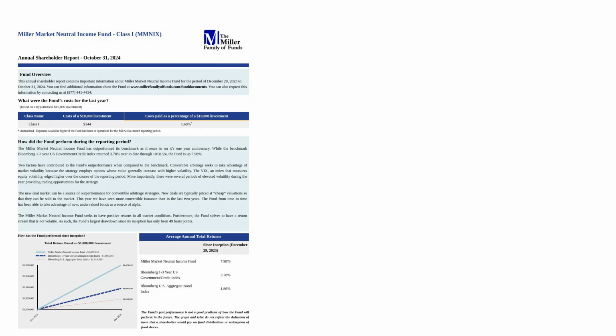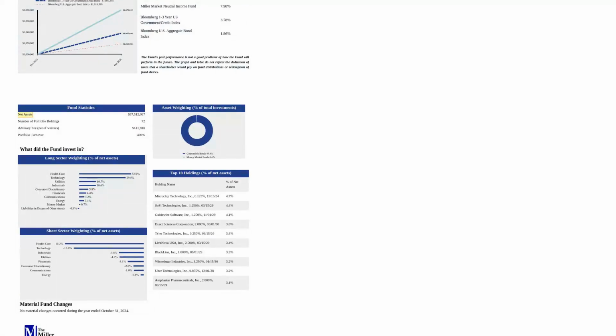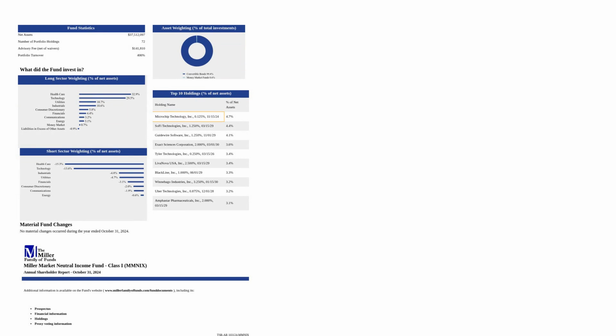The fund had an average annual total return of 7.98% in its first year, better than the Bloomberg 1-3 Year US Government/Credit Index, which was 3.78%. Some high-level numbers here. Net assets stand at $37.5 million, and it also has 72 holdings. Looking at the sector weighting, the fund leans heavily into healthcare at 33% and technology at nearly 30%. Its short positions help it become market neutral, which hopefully provides protection in a downturn. Their biggest investments included Microchip Technology, SoFi Technologies, and Guidewire Software. And just like the others, no material changes occurred during the year, sticking to its core strategy.